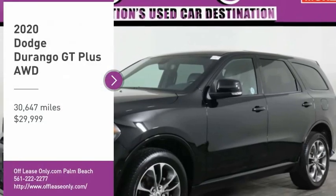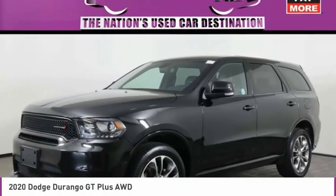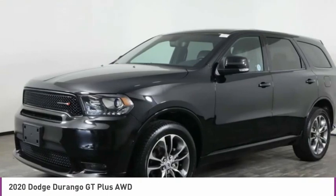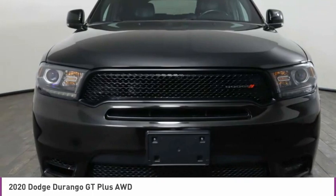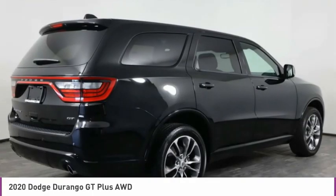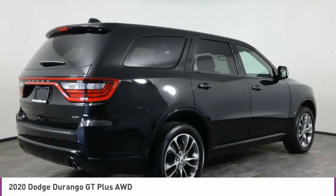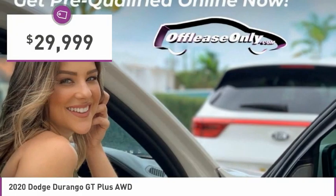Take a ride in the 2020 Durango. The Durango allows you and your family to travel in style and comfort. It offers more interior room than most midsize SUVs and has an available third row of seating. Underneath are sturdy body-on-frame mechanicals and the option for a powerful V8 engine, and is priced below $30,000.